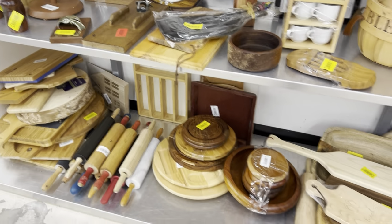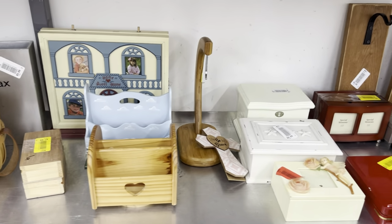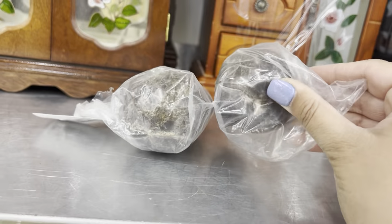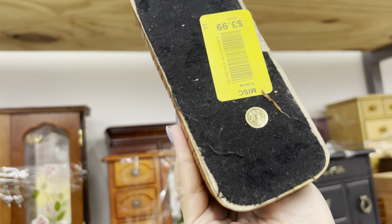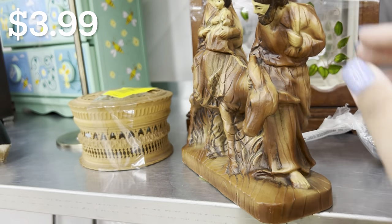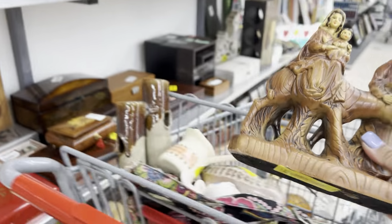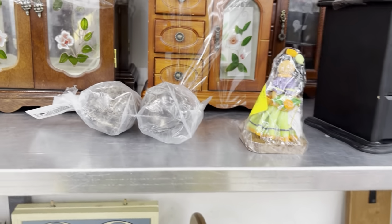And then let's look down at these shelves. I love the wood section, like every thrift store. I don't know why. I am just obsessed. Some knobs here. This, yeah, I'm going to pick up. This is Mary, Jesus, and Joseph. It's ceramic. I've seen them in a Fontanini style, and they can sell for a lot of money. So this one, I think I could probably get about $40, $45, especially around Christmas time. So I'm going to pick it up.